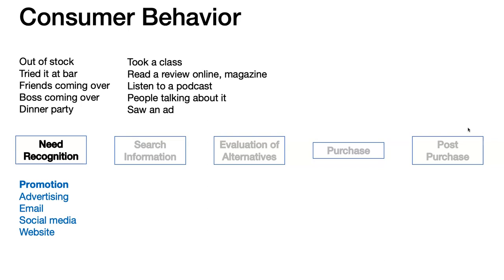So there can be different ways that we've established a need recognition. It could be that our bar is empty, or we're out of bourbon, or we finished the last particular bottle of gin and we need to buy more. It could be that we tried the product at a bar, we liked it so much that we wanted to go out and buy it. Or maybe we have friends coming over, or we have our boss coming over and we want to impress them. And we know our boss likes Gentleman Jack, so we want to make sure that we have what the boss wants. Or maybe we're having a dinner party.